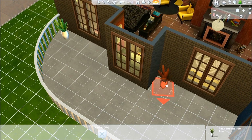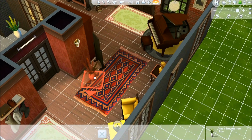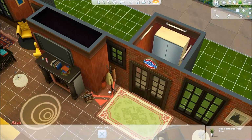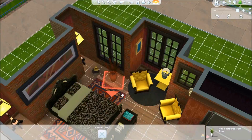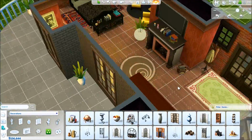Anyways, so outside here, moving a couple of these little planters. I love these planters that came in here. They're really nice. I like a lot of the plants that came in The Sims 4, they're awesome.